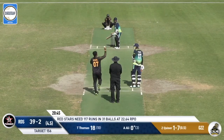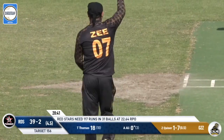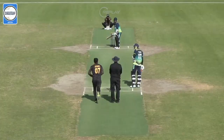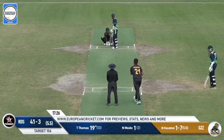Let's take another look at that. You see he mistimed it a little bit. Yes. That's been fairly evident today as Ajmal Ali is going to be greeted by Derek very shortly. Zishan Kaiser gets his second wicket this over. Yeah, he just has to keep it full and straight.